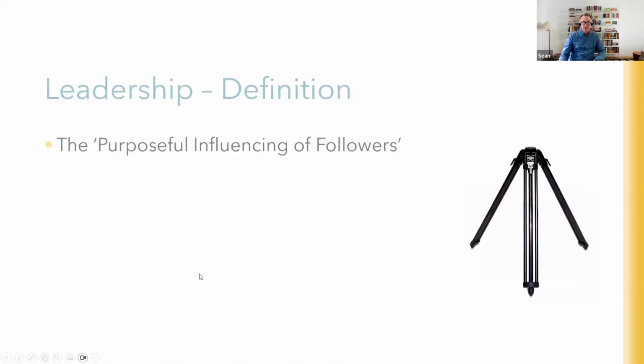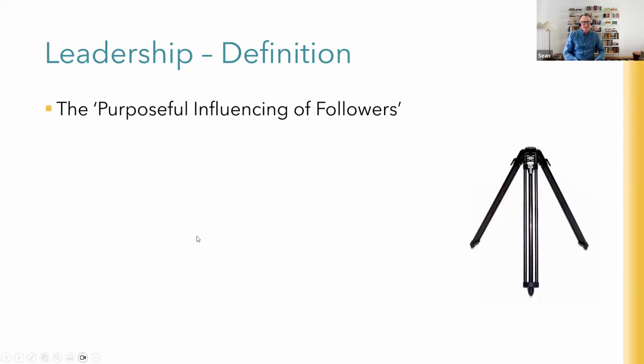Let's start with the definition of leadership. What exactly is it? Because if you ask people what leadership is, they use that sort of circular logic, like leadership is leading. So this is a definition that served me very well. Now, it's my definition. I did a thesis on leadership many years ago as part of my MBA, and I had to come up with a definition that suited me and captured everything that I felt leadership was. So for my definition, I found none better, by the way. This is just simple, straightforward. It is the purposeful influencing of followers.